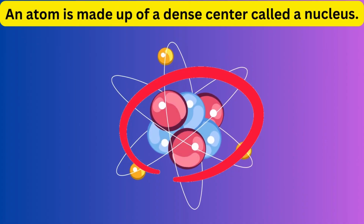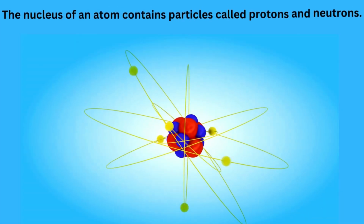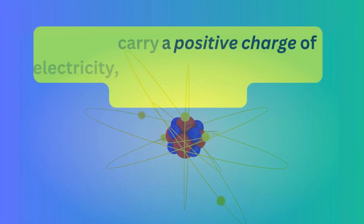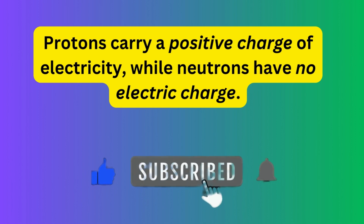An atom is made up of a dense center called a nucleus. The nucleus of an atom contains particles called protons and neutrons. Protons carry a positive charge of electricity while neutrons have no electric charge.